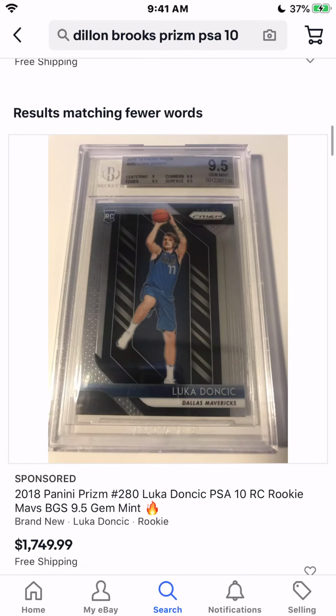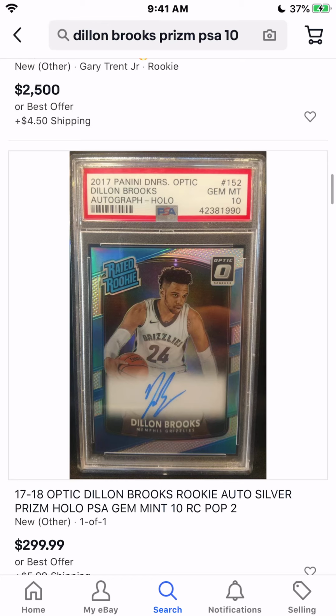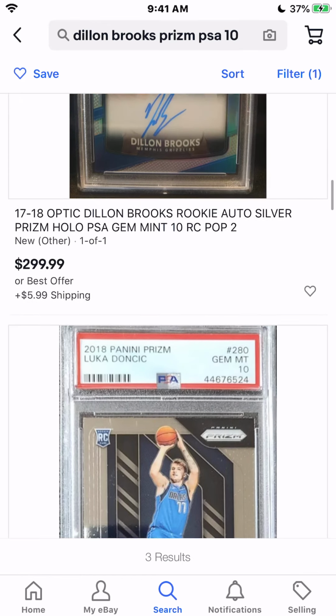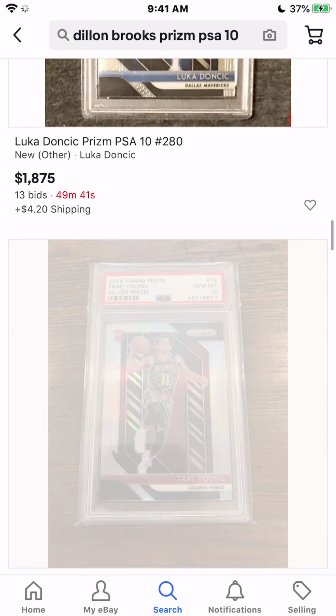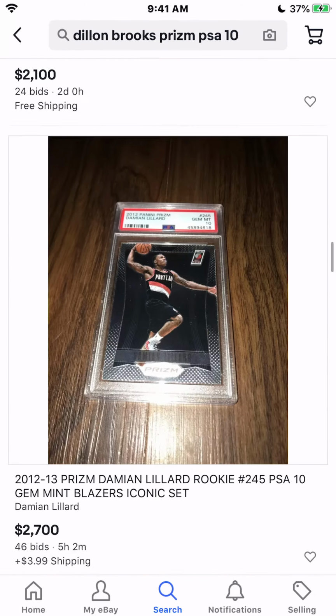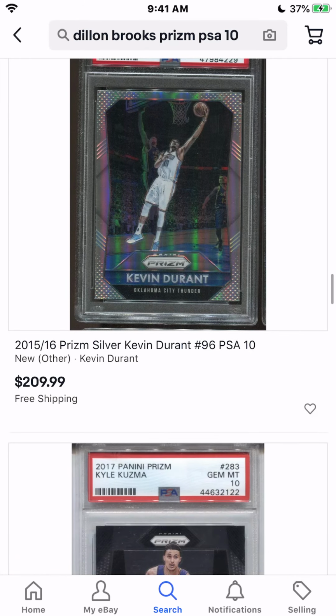I don't know why. I guess during the game, cards don't really go up, but as soon as the game ends, you can start to see the cards kind of going up. So you definitely want to be a step ahead of everyone and buy right before the game ends. If not, I would recommend buying during the game.